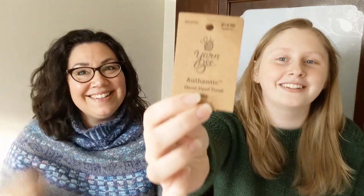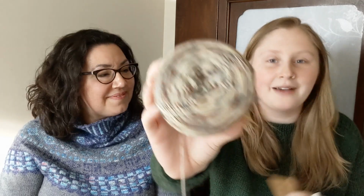Anyways, so again, I don't like the name of this yarn, but it's okay because I like the yarn. But just the fact that they call it authentic hand-dyed tonal, they did not hand-dye this. I guarantee you, they did not do this by hand. But anyway, so this is a tag, and the colorway is tabby. Anyway, so this is the yarn. It's so pretty though. I just don't like the name of it.